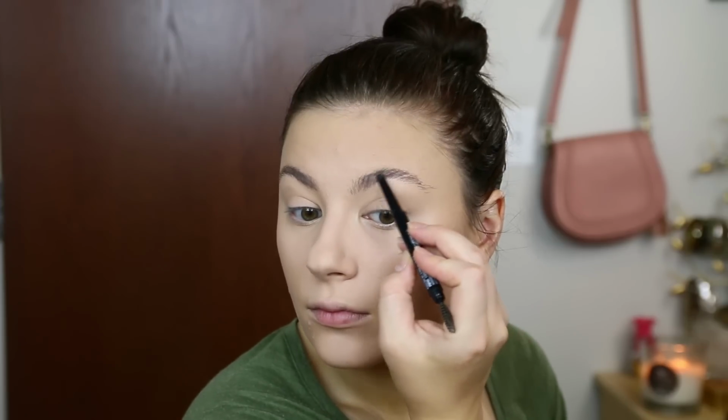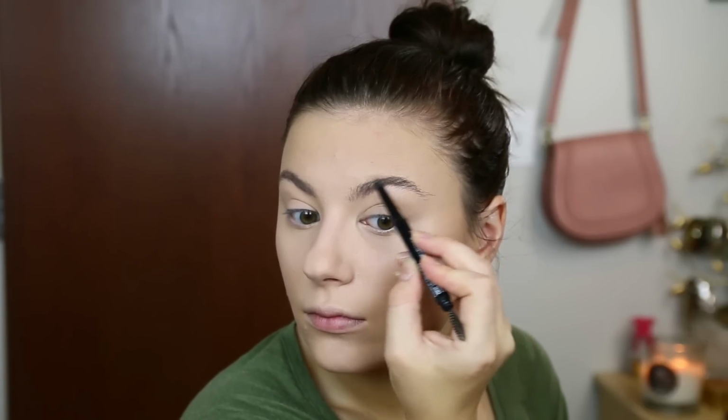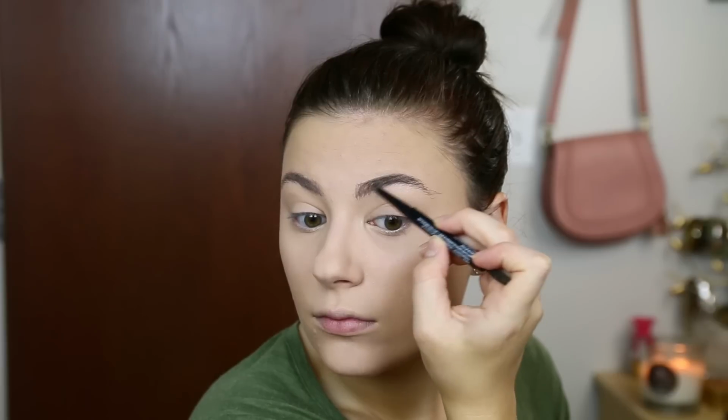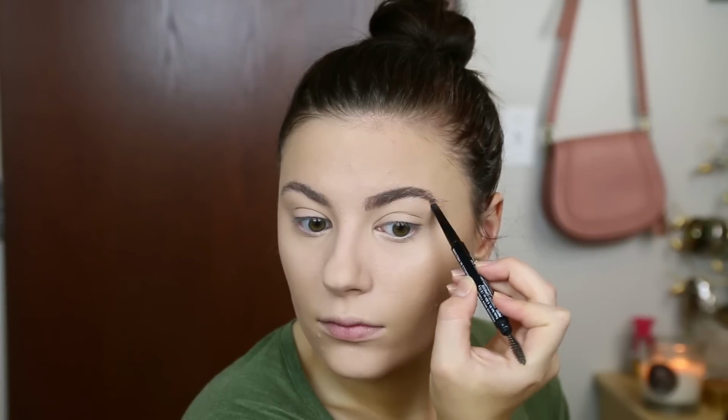Then I'm taking the NYX Precision Brow Pencil and filling in my brows, obviously. This is different than the Micro Brow Pencil. It's a little bit thicker, so it's easier to fill in your brows quickly, and it also creates nice strokes just like the Micro Brow Pencil. So I freaking love these things. I just make hair-like strokes, and then I go back and kind of define the brow.